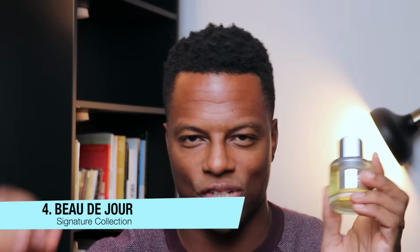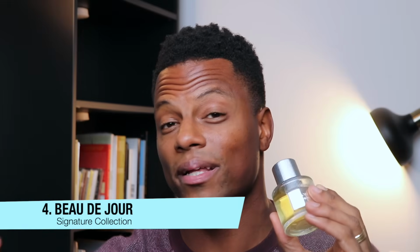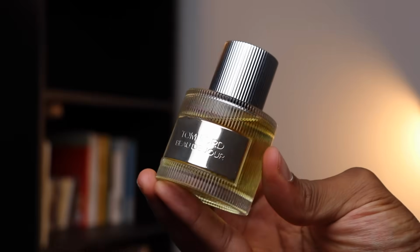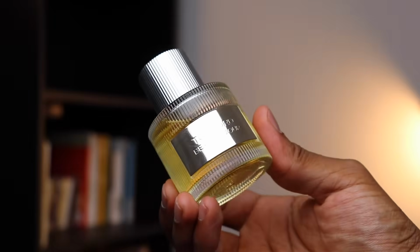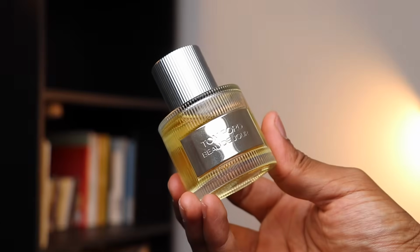But Beau de Jour is such a classic take on the genre. It is that barbershop style fragrance that is clean smelling with lots of soapy lavender, but in this case, it is more dry and woody and bottom heavy with a lot of moss. Lots of moss in here, lots of woods. It just gets drier and drier as it dries on the skin. A lot of amber in here, so this warm sweetness that comes out more as it dries down.